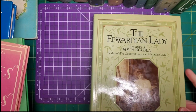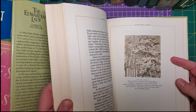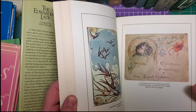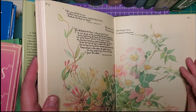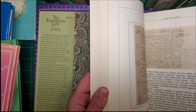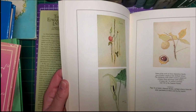I will never walk away from a copy of The Edwardian Lady. If you've never seen this before, it's not the same as Nature Notes or Diary of an Edwardian Lady, but it is the same artist. There are some illustrations, like this one from Diary of an Edwardian Lady, but there are also other great images in here, postcards, family photos. So it's also really great.